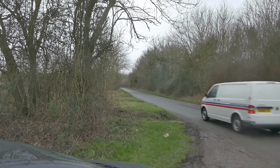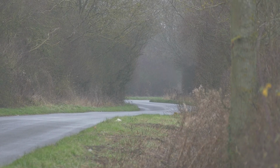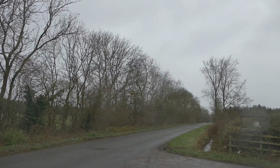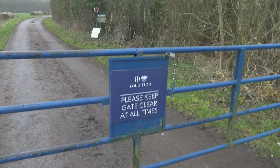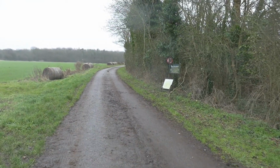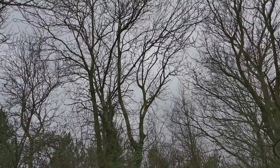Well, this is the Grafton Underwood to Brigstock Road in Northamptonshire. In that direction is Grafton Underwood, and in that direction is Brigstock. And this is the entrance to Grafton Wood, which is part of the huge Belton estate owned by the Duke of Buccleuch. But you are allowed access to certain parts of it. And at the end of this track there's a family picnic area.